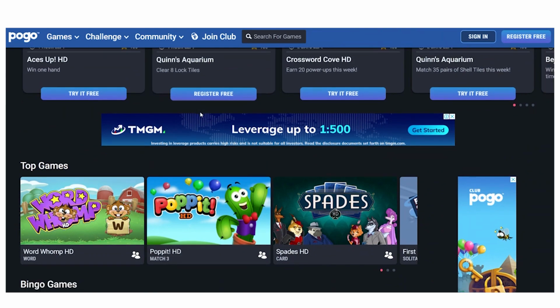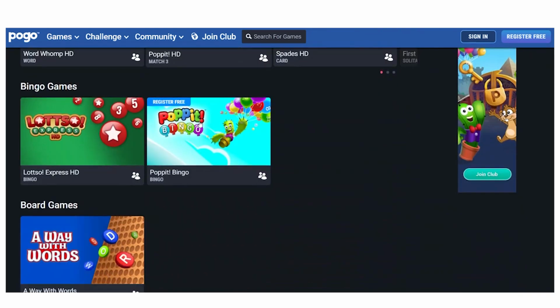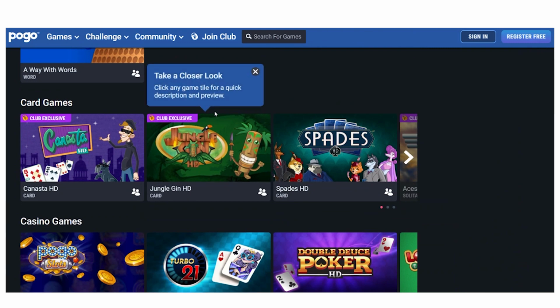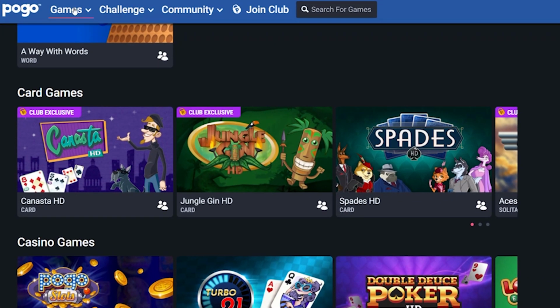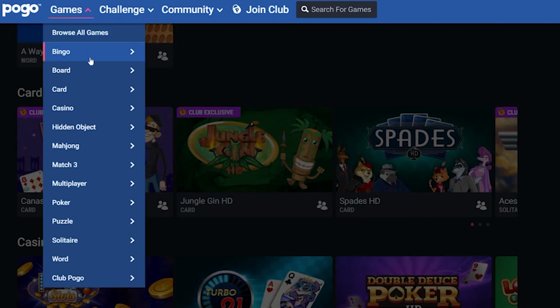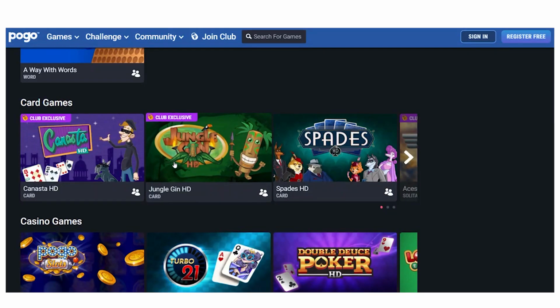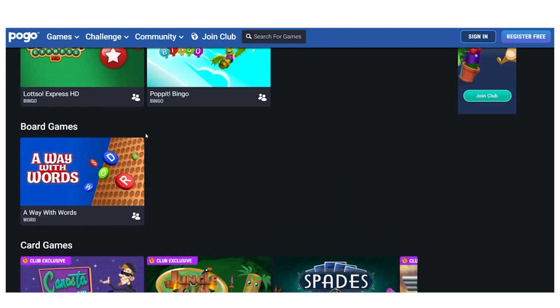As you can see, this website has even more games to play, and there are a lot of different categories. If you go to the top of the website and click on games, you'll find different categories of games to play and earn money with. Now for this website, you must concentrate on poker and solitaire games, as these are the two most popular categories that may earn you the most money, as I will demonstrate within.